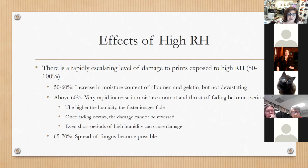The higher the humidity, the faster the image fades. And once fading occurs, the damage cannot be reversed. Even short periods of high humidity can cause damage, like you saw with that glass plate negative that had the tissue paper stuck to it. And then humidity levels between 65 and 70% will cause the spread of fungus.